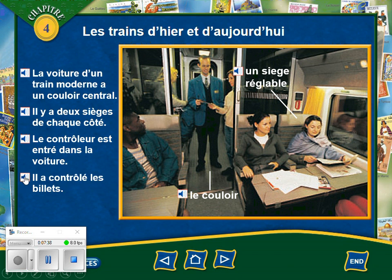Il a contrôlé les billets. And here we see contrôler as an ER verb in the passé composé. He controlled, or he checked, the tickets.